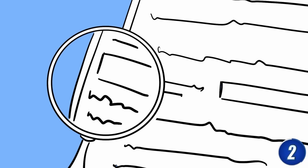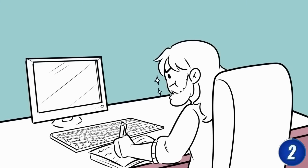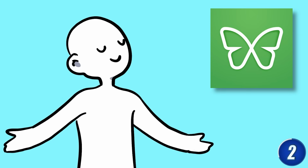A study conducted in 2017 found that the app helps participants be more productive. Participants were told to complete a series of online tasks. Those using Freedom completed 8 more tasks per hour as compared to the control group.